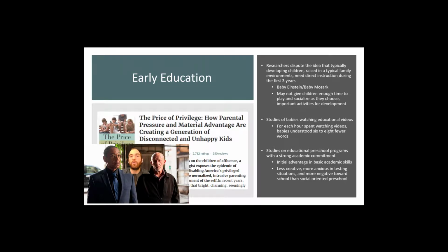So the idea here is I enroll my child at a preschool that's just drilling. Well, there are negative repercussions for this. The book to the left actually talks a lot about this: The Price of Privilege, how parental pressure and material advantage are creating a generation of disconnected and unhappy kids. So this emphasis on drilling at a very young age harms the social outcomes of children, making them more anxious, more negative towards school, and less creative because they don't have the opportunity to participate in imaginary play and symbolic thinking. Play is very important to development, and that's often ignored by many of these approaches.